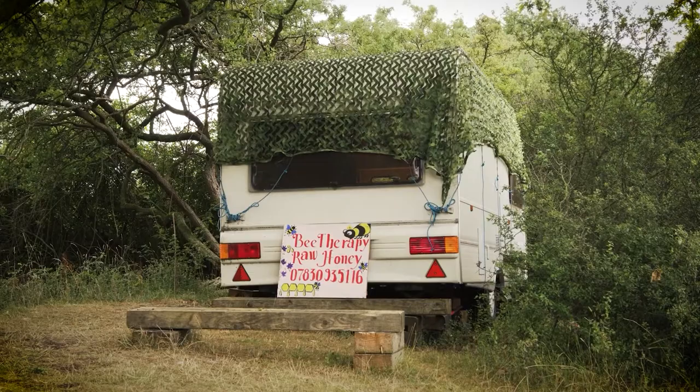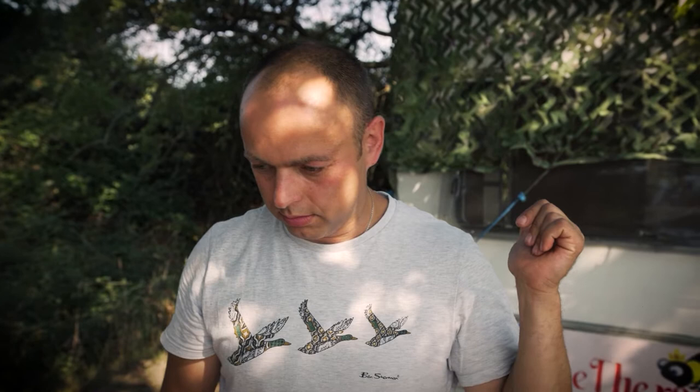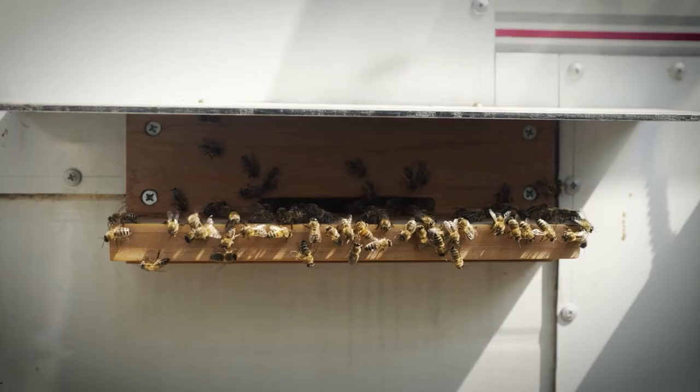What I'm doing now, I would like to prepare my smoker because I want to check one of the hives inside. We had a little situation there a few weeks back, and we should have a new queen laying eggs now. So that's our little plan for today.